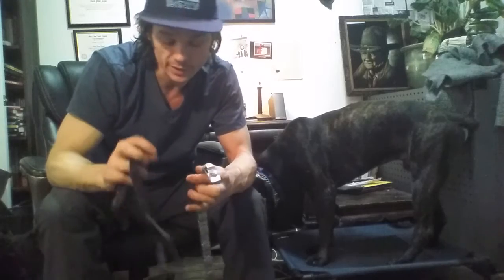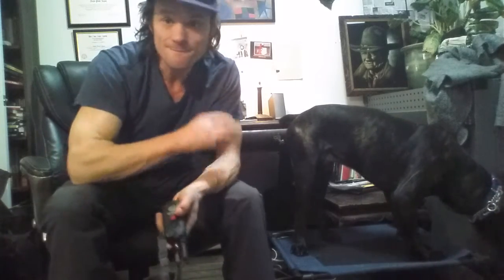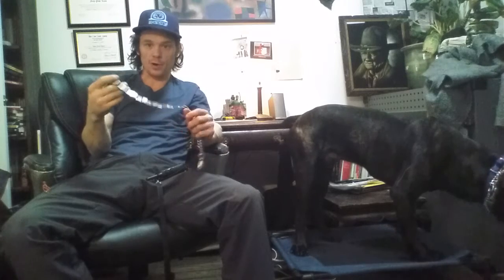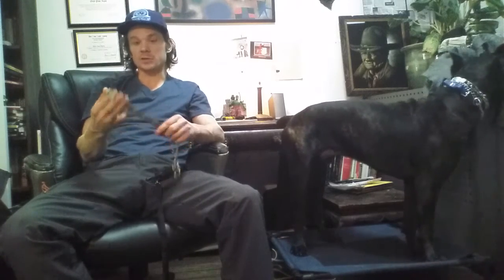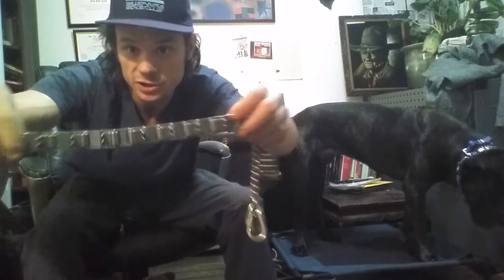Now, first of all, it's less intimidating looking than the regular pinch collars. And it's safer too. Okay, so it's not hollow. So if, God forbid, your dog gets into a fight with another dog, and they both have one on, they can get tangled up. Very, very dangerous, can cause horrific damage. You don't want your dog playing with another dog with one of these on, but it's way safer. It's also way less intense. So this would be a step down from an old-fashioned pinch collar. Now it's still a pinch.